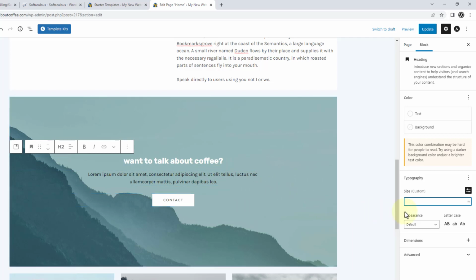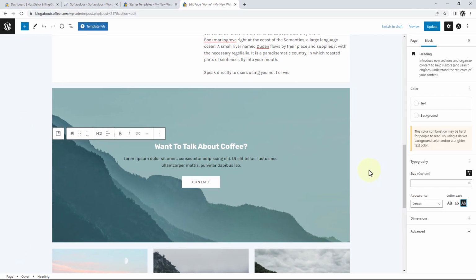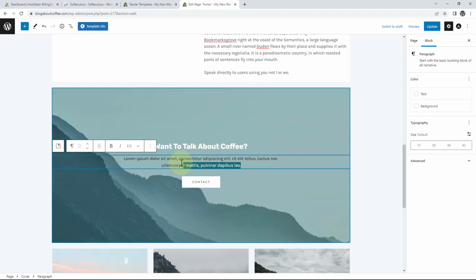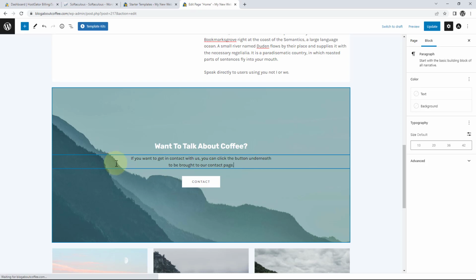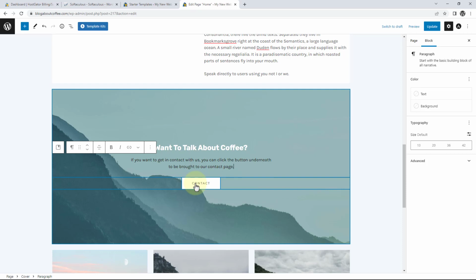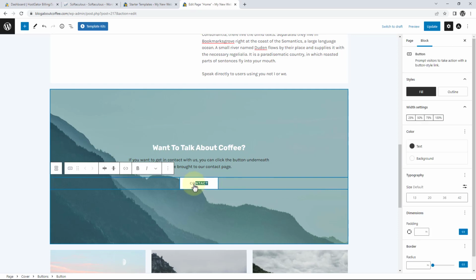Then under the size option on the right, we also have letter case. And here we can choose all uppercase, all lowercase, and then the last option here will add a capital letter to the start of every word. Then once we're happy with our heading, we can change the other text. And now we can update our button. I'm going to link this button to my contact page, so I'm going to change the text to say Get in Contact.